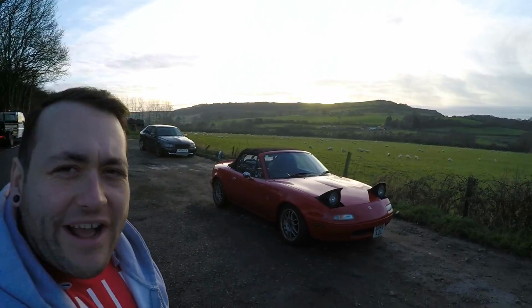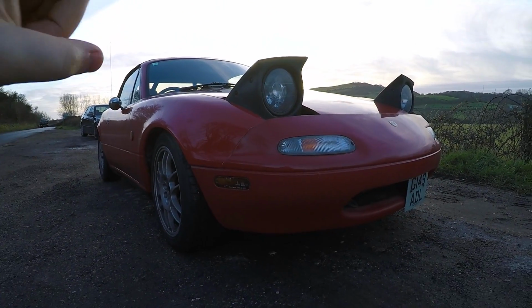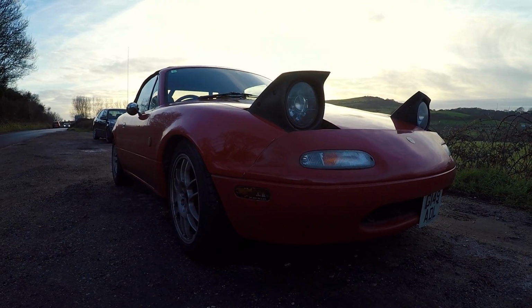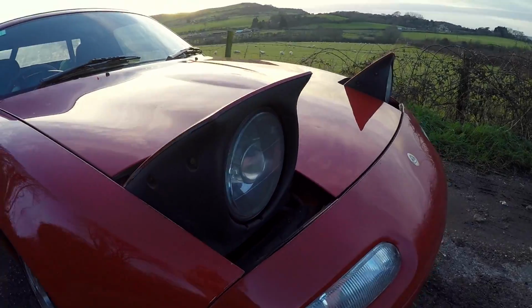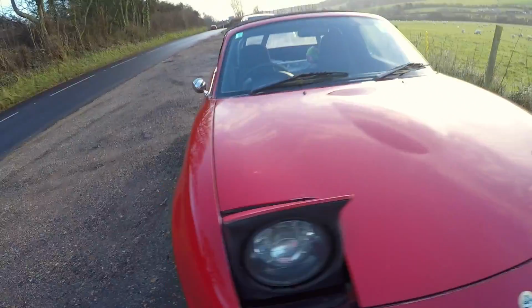So guys, let's have a look around this Mark 1 MX5. So starting off, pop-up headlights, the best thing ever made. It's a shame that newer cars don't have pop-up headlights. It's actually my favourite thing ever, and that's why I prefer the Mark 1 over the other ones, if I'm honest. Coming around, obviously this used to be a Lotus.